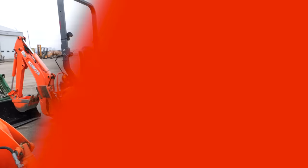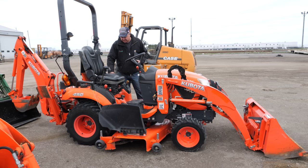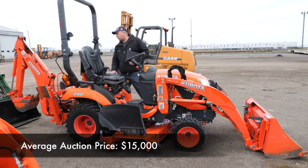Well, here's another BX23S. That's the fourth one here today. And this one's been outside a good bit, 572 hours. It really doesn't look very good. Oh, yep, it's got the side torn up here. This must be a seatbelt issue. I don't know what's tearing this up. Not quite as good a condition as the other three we've seen. Let's see how it sells.